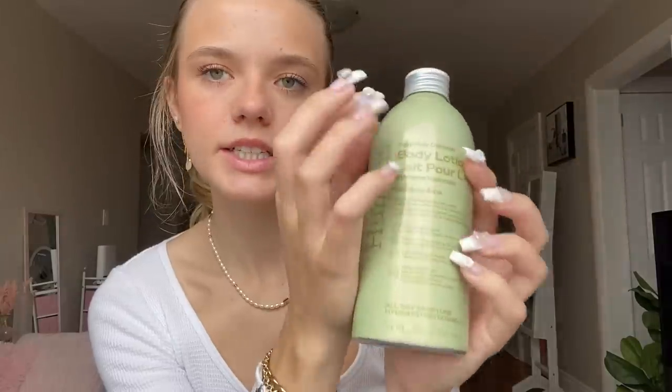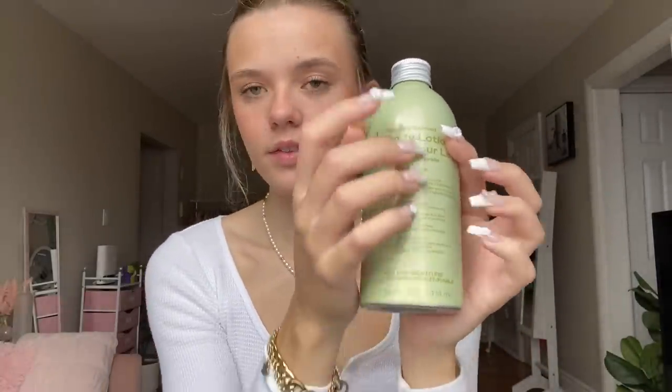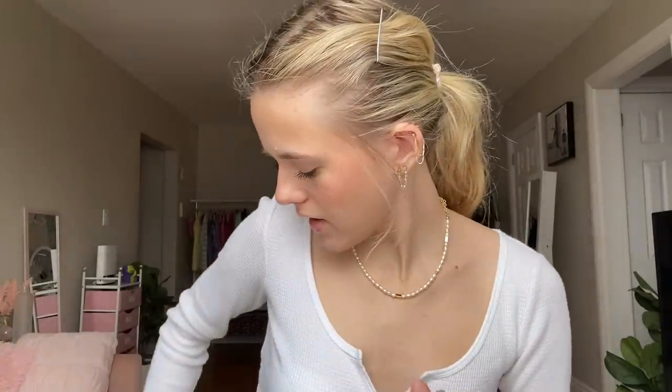for all skin types, free of phthalates and parabens, and dermatologist tested. So, got myself a new lotion. I'm excited to keep using that one because I used it once after shaving my legs and really liked it.